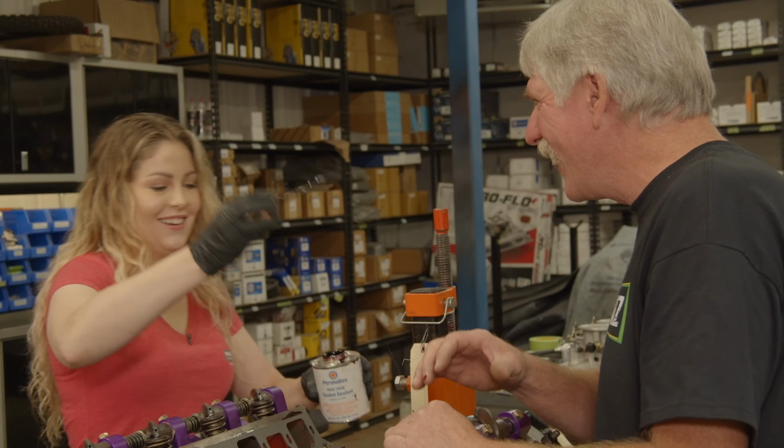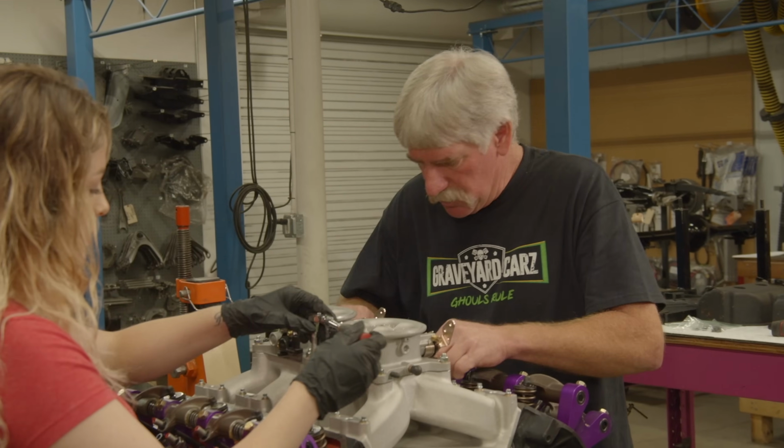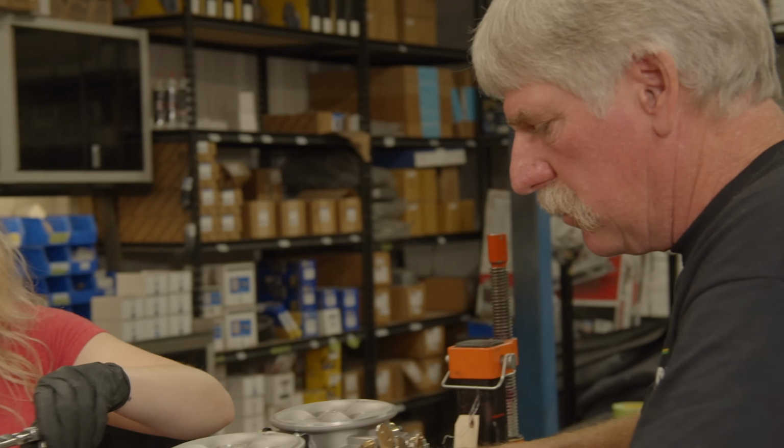It's a beautiful color. So I did teach Alyssa how to torque the intake properly, but she had to add a twist to this. So as soon as we get this all snugged down, we're gonna go ahead and torque them down. Torque down or torque?